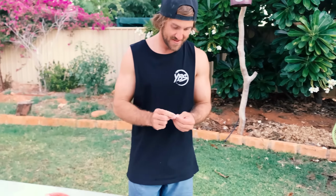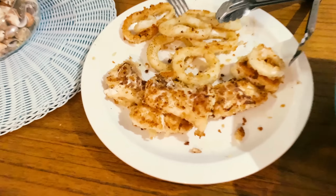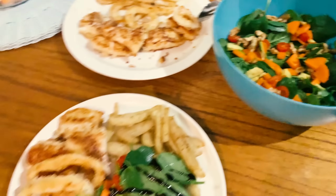Cool, man. It's awesome. Perfect way to end the camping trip. Some freshly cooked fish and squid, bit of salad. Oh, and a sleeping Strider.